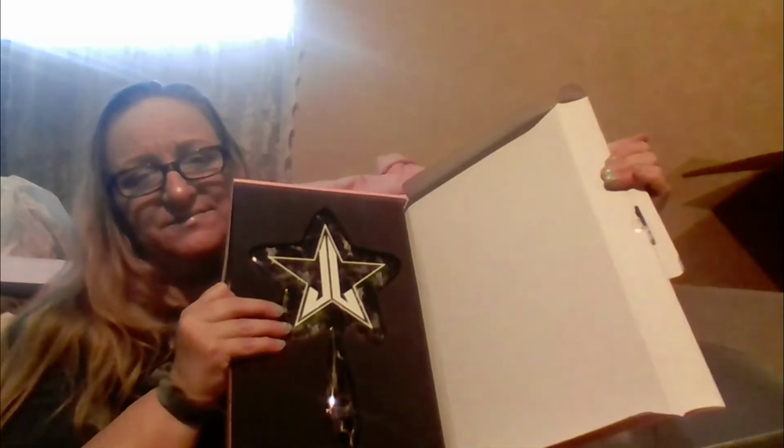Okay, last item in the box. Okay, it says black marble. Oh my god, please. Be still my heart. Open up those nails. I can't do anything with those nails. Oh my god. This is gorgeous. And I don't know if they did it on purpose, but that goes with my makeup bag. Oh, it's so pretty. And of course, lulu. Oh, it's beautiful. Beautiful.